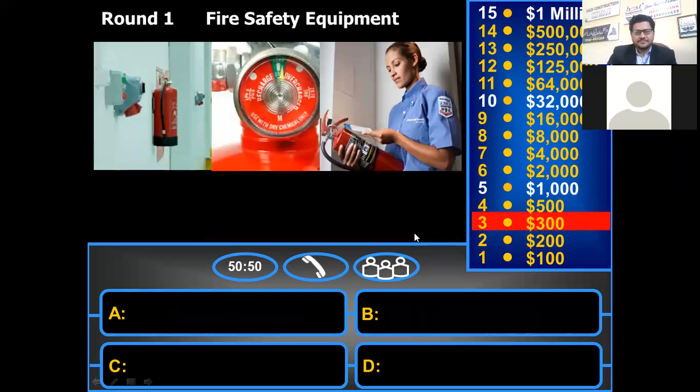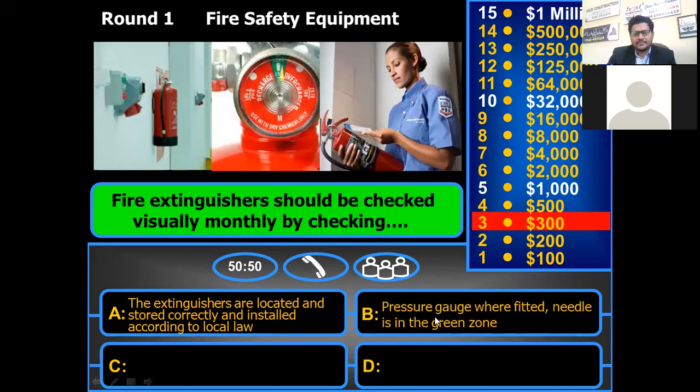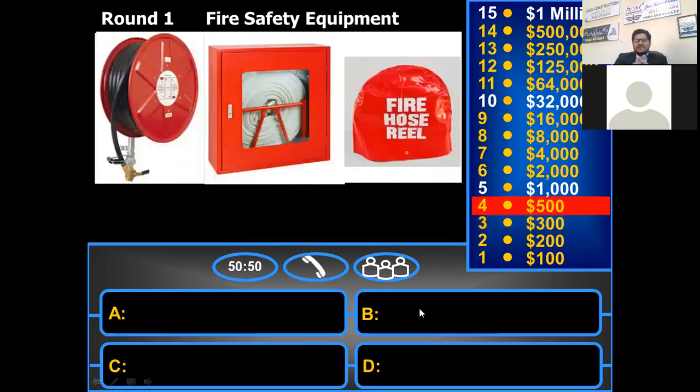So question number three, $300 question. The question is, fire extinguishers should be checked visually monthly by checking: the extinguishers are located and stored correctly and installed according to the local law; pressure gauge where fitted, needle is in the green zone; no damage, leak, rust, and pin is in place; all of the above. $300 question number three. Okay, so you all will go with D, and D is the right answer, mashallah. Brilliant. Excellent.